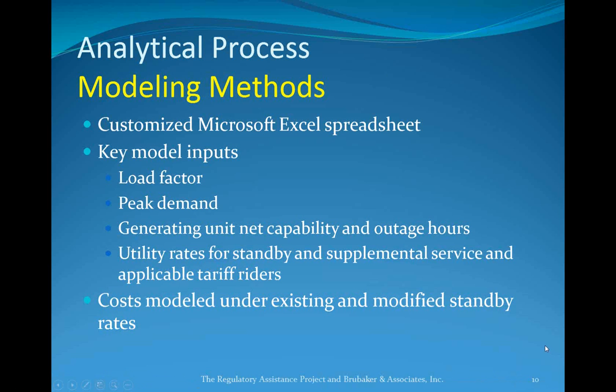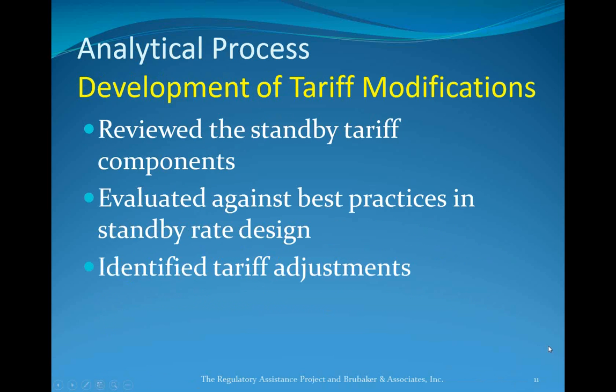Next slide, please. When we developed our tariff modifications, we reviewed each of the standby components. We reviewed how they interacted with the other provisions of the tariffs or any other riders. We also evaluated this against the best practices that Ali previously discussed, and then we identified and made adjustments to the tariffs. Let's go to the next slide.